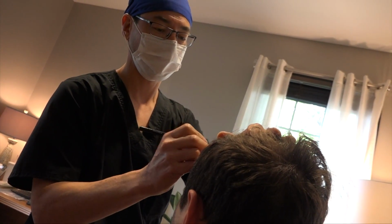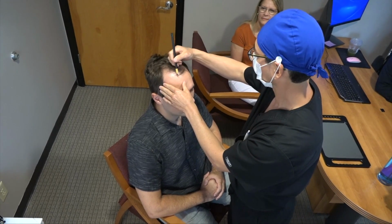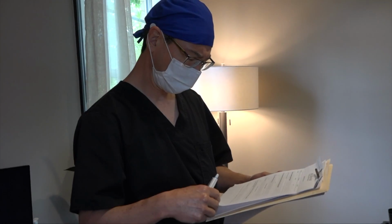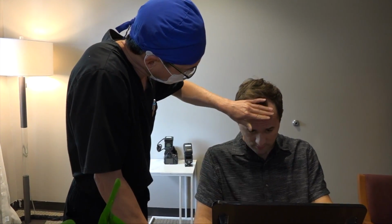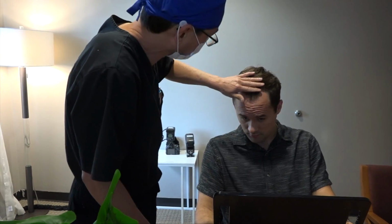So I've made hair restoration my primary focus because of two reasons. Number one is that I enjoy it. And fortunately, I'm very good at it. Number two is that there are a lot of people that suffer from hair loss, and it can be very devastating. So when patients come to me, I have a very strong empathy for what they're going through.